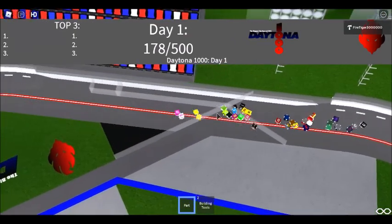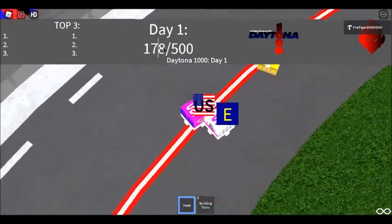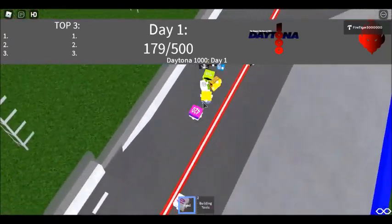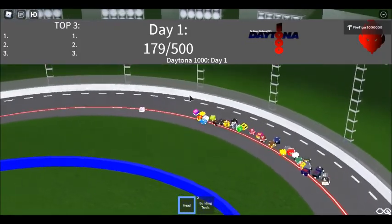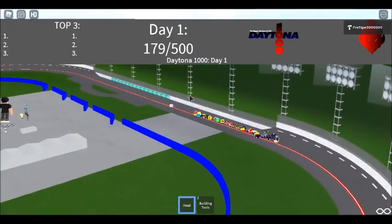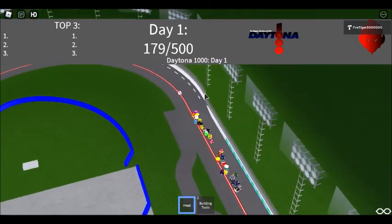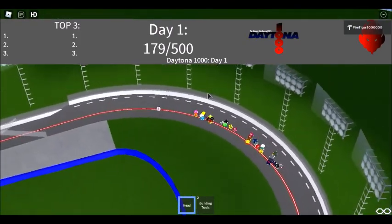420 Motors to the lead alongside Gurley Racing on the inside. Lap 179. Speaking of the 79, where is your pole sitter? He's right at the back of the field, staying out of problems, because you saw there's a lot of problems right now. Gurley Racing gets an early breakaway.